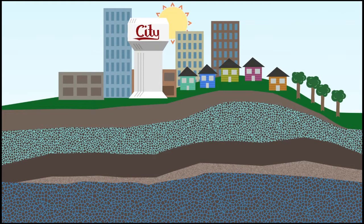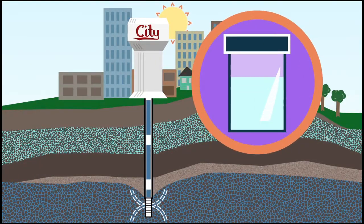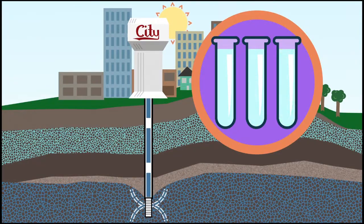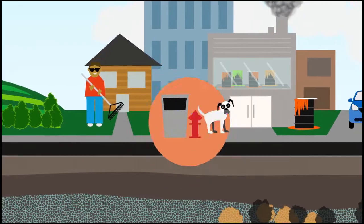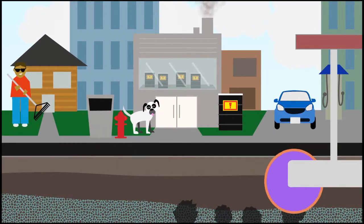Deep municipal wells are often less vulnerable to contamination because pollution needs to travel through multiple layers of sand, rock, and clay to reach the well. Nonetheless, cities are required to regularly test their wells and ensure that the water is safe to drink. By reducing the amount of contaminants we allow to enter the environment and safely disposing of our waste, we can create a cleaner, healthier future for our groundwater.